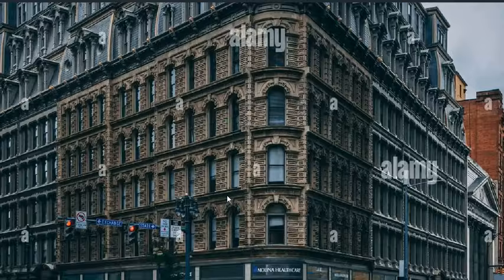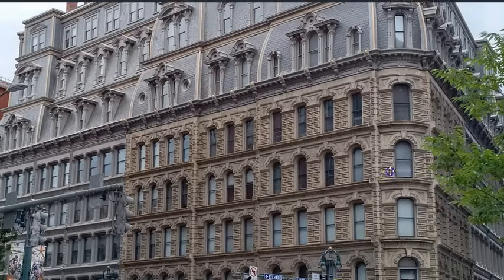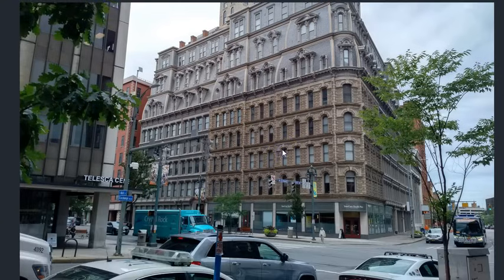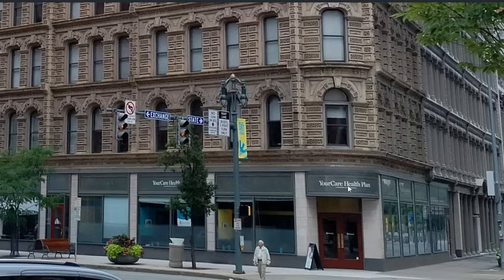Here's a look at it in the modern day. This might be a better one, actually. Let's take a closer look. Double roof, another story. Incredible and very unique looking structure. I was actually quite surprised to find this was still standing. And of course being used for some sort of healthcare now.